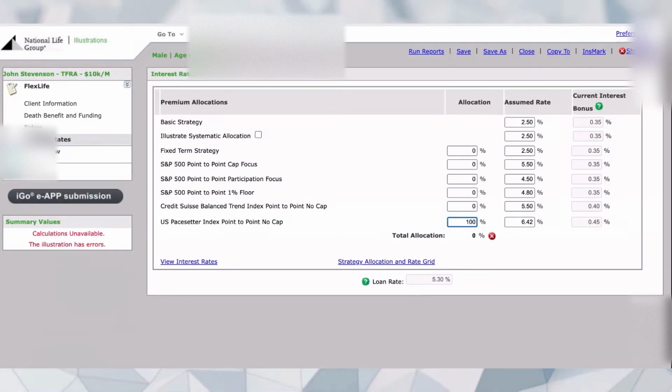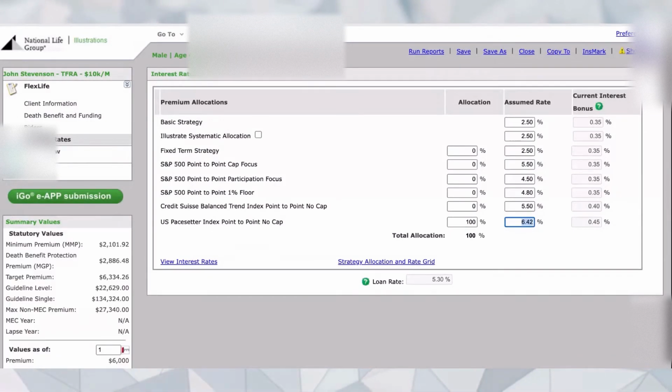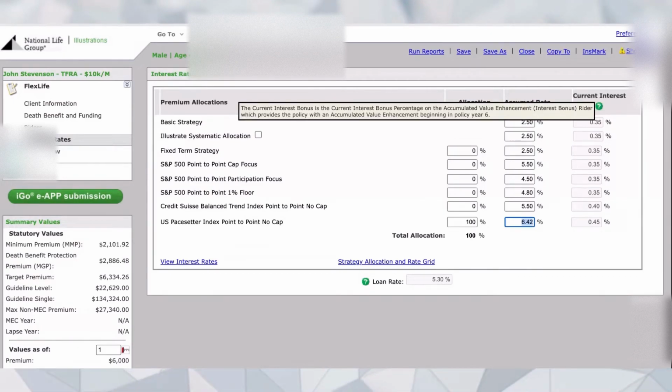You notice there's S&P focuses there, and a lot of people like that. That's just what they feel comfortable with. But I want as much growth as possible. And it also gives me an interest bonus, which is great. So that'll just give me extra earnings every year after policy year 6. So if I earn 10%, it's going to give me an extra almost 0.5% every single year.